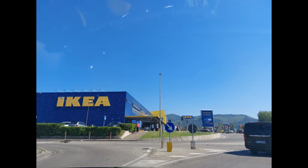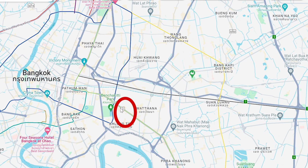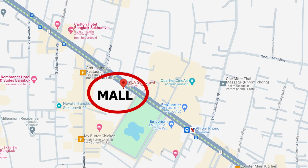While most IKEA stores are generally the same, this one promises to be a little different as it's located right in the busy tourist center of Bangkok. It's located in the new EmSphere Mall, which is right next to the Emporium Mall and the M Quartier Mall. How many malls does Bangkok actually need, you may ask?